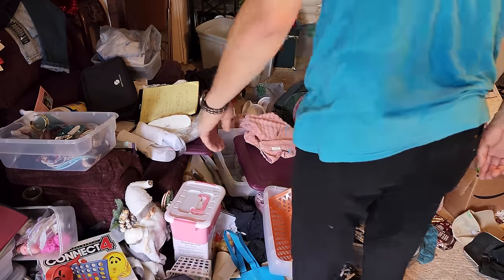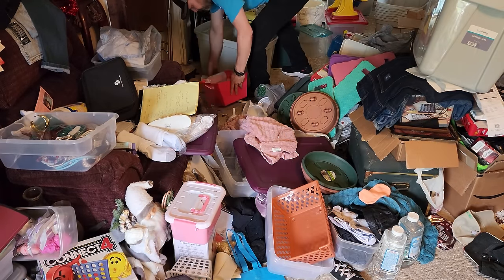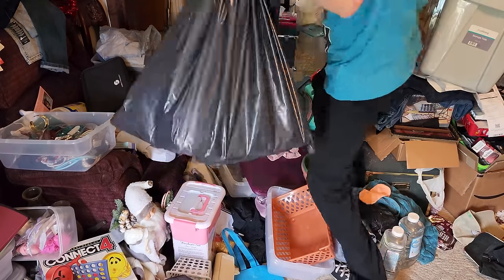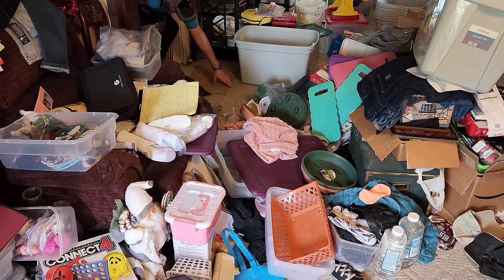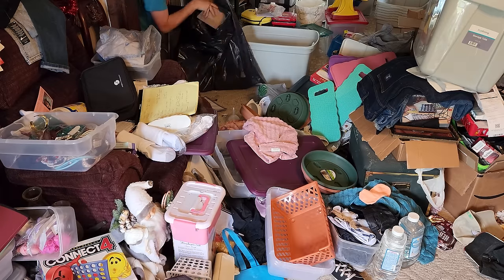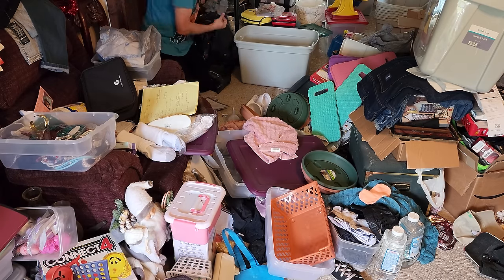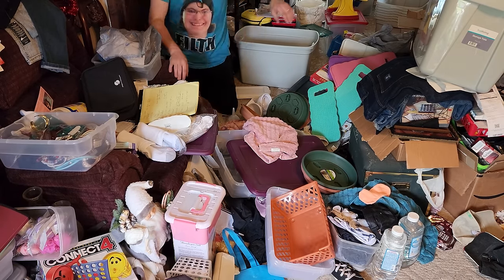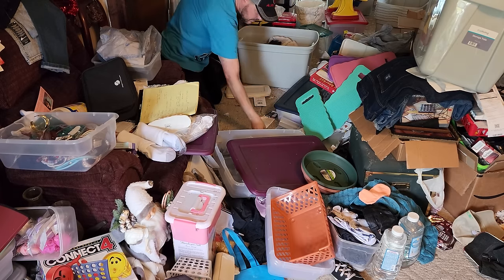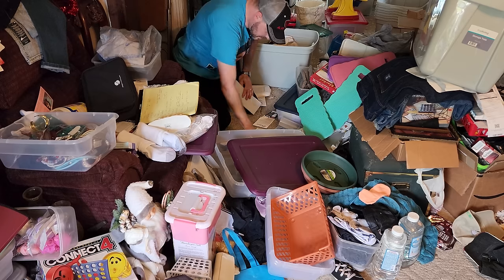Even after all that, I turned the camera around and bam, that gigantic pile that needs to be sorted. Now, here's the other thing. Every item goes through my hands. We're not using a shovel. We're not taking big armfuls of stuff and throwing it in the trash. Every item in here has some sort of value to her. So all we're doing is organizing the stuff that she's got into groups. And then anything that's obvious trash we'll get rid of, fine.